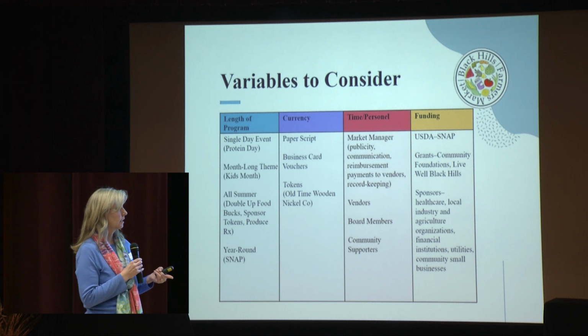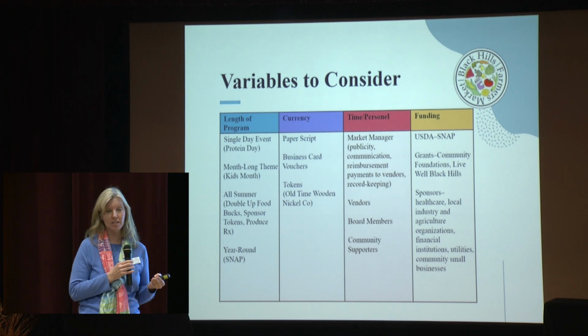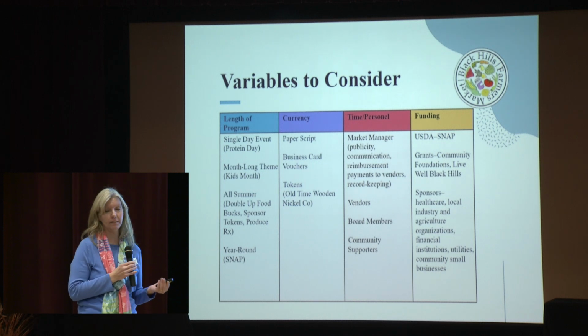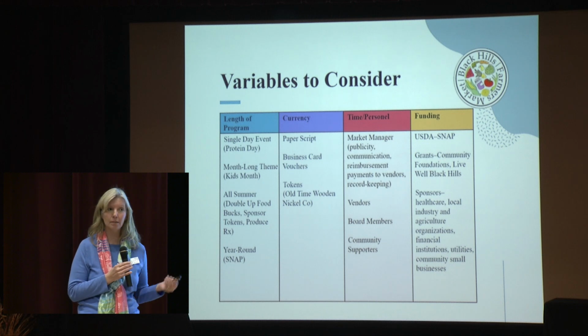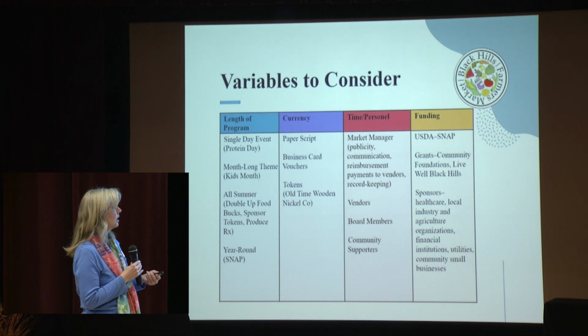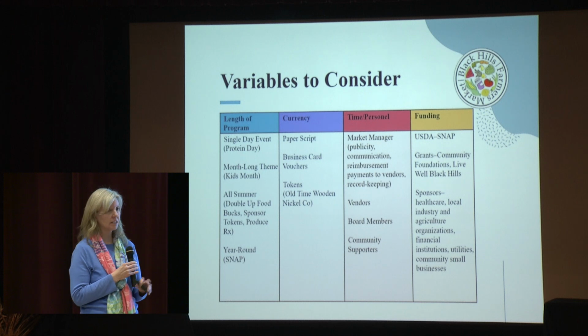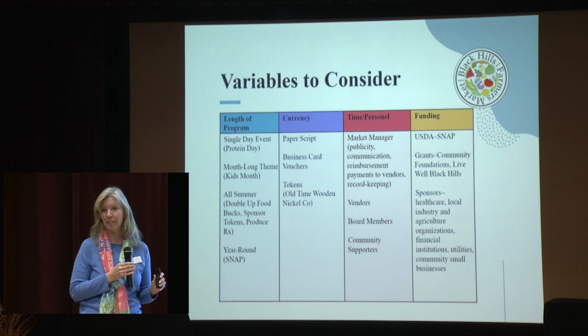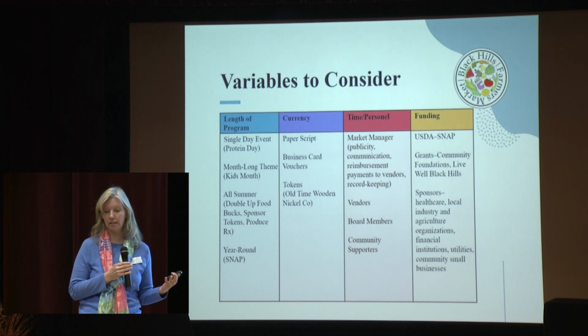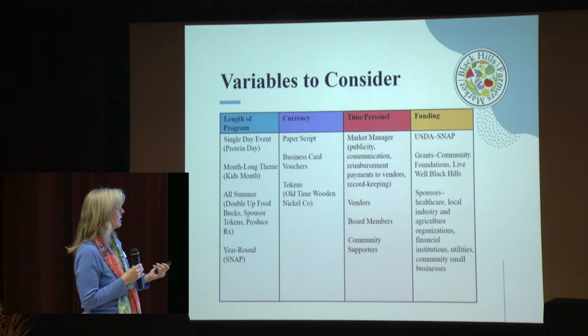One of the biggest factors that I would invite you to consider, and kind of a limiting factor, would be time. Who do you have in your market community or in your farm stand with the time to do the day in and day out running of these things? With that protein day, that was entirely vendor driven and volunteer driven, and I was so appreciative of their efforts in that. It made it really manageable for me, and I think that's a good access point for markets that have limited staff helping them.